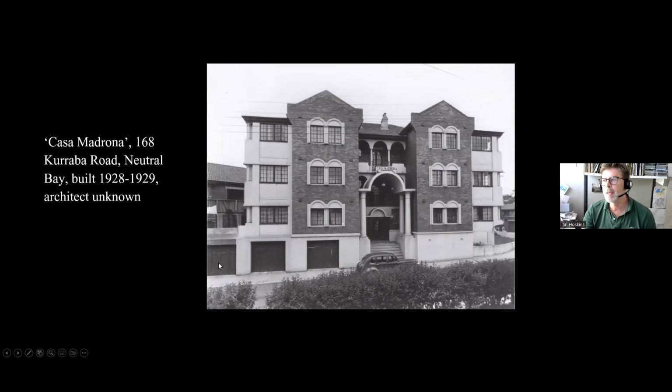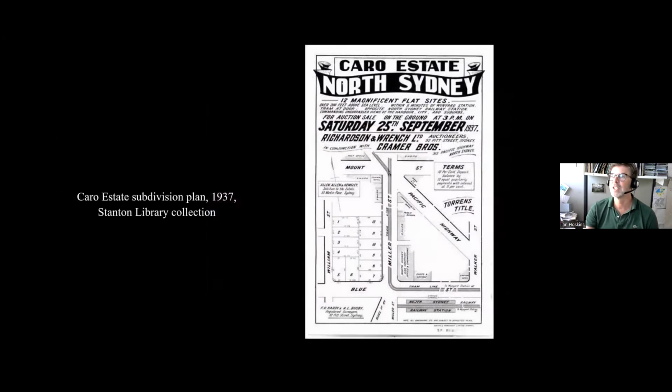And something to note are the original car spaces, the garages under here. Not one for every unit, but there are at least 3 there. And this is original. You can tell original car spaces because they're generally quite narrow. And you wonder how anyone fits a modern car in. You know, it's certainly not a SUV, which is commonplace in North Sydney these days.